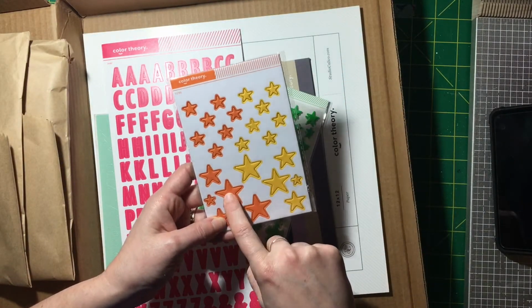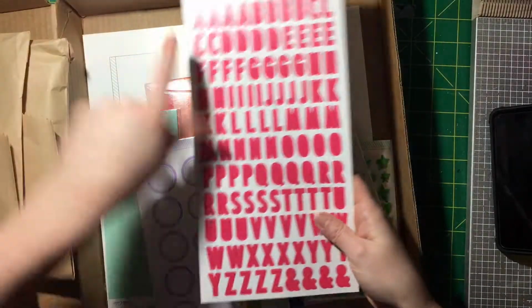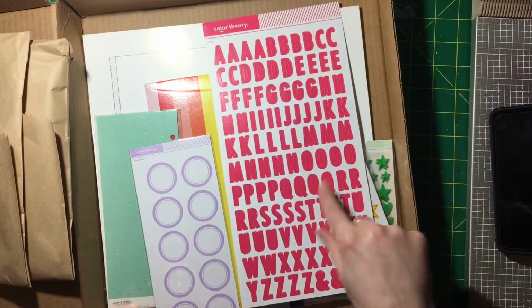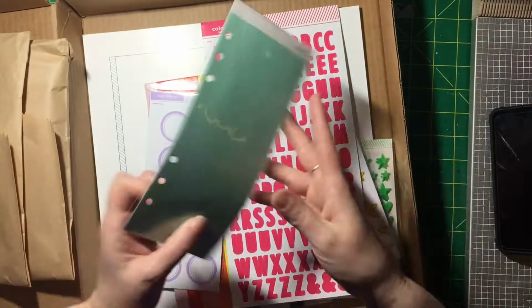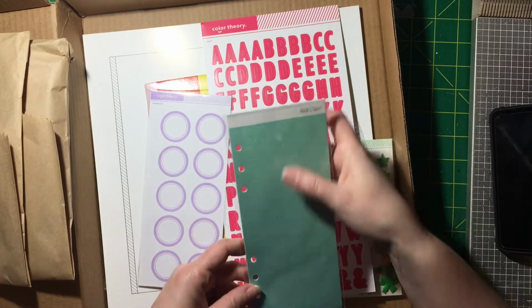I love these chipboard stars, and that they're all like primary colors. I don't have a lot of pink alphas, so this is awesome. And I like the size of this alpha. Ooh, another alpha. And I love how you can tell that it's changed, maybe changed a little bit.